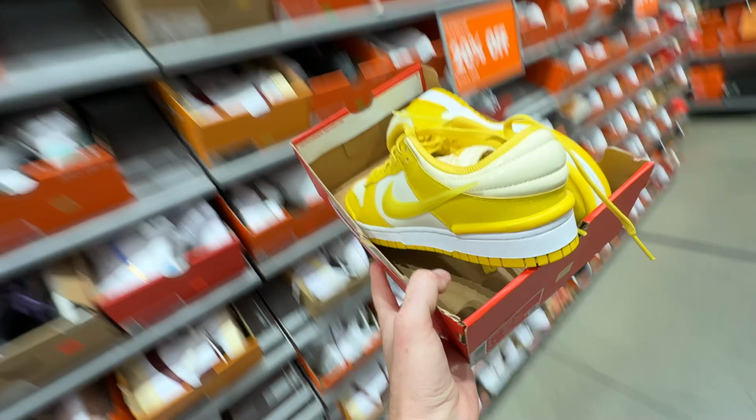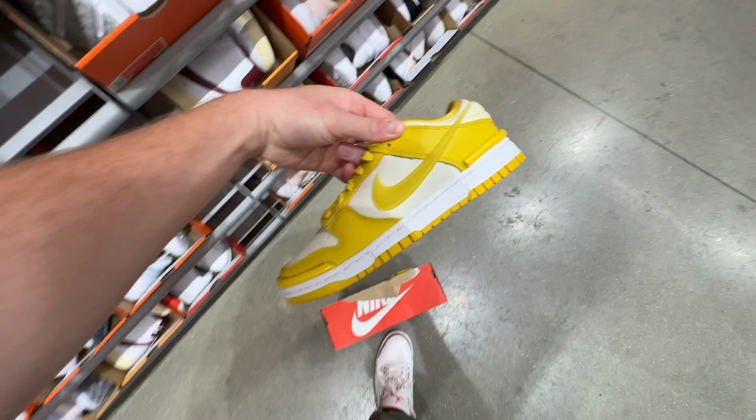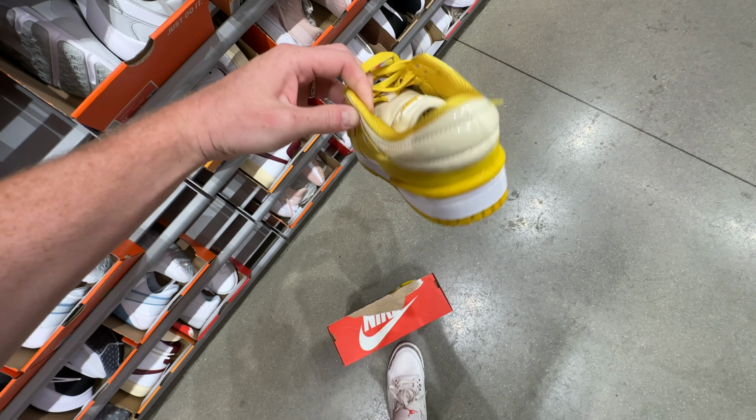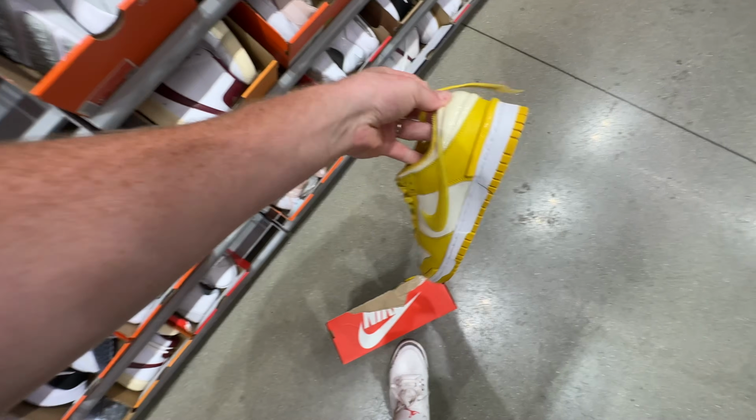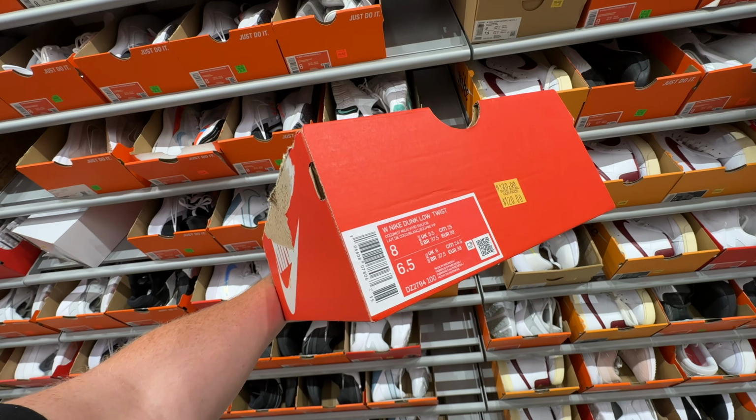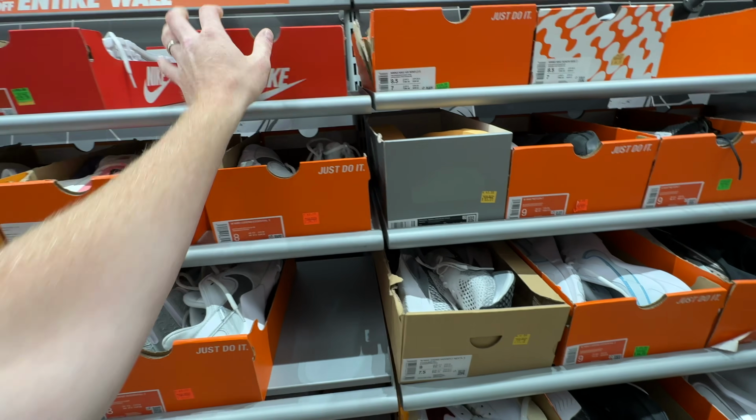Oh, hold up, what are these? The Nike Dunk Low Women's Twist. Kind of have an Acronym vibe because they got the Nike swoosh coming off the back. That weird bubbly area in the back. What is that? They're not bad actually. I don't think they go for anything, but cool looking sneaker, cool find if you're a size 8 women, size 6.5 men's. We got some more Jordan Mules over here too.